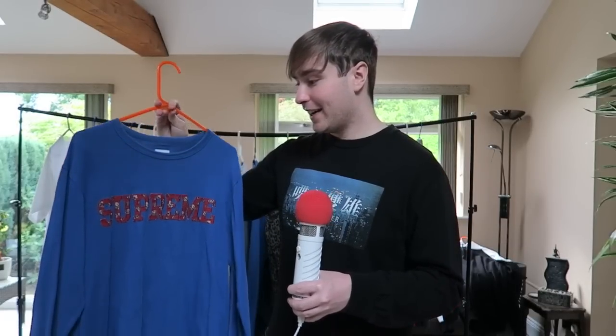Next up is the 2011 Paisley long sleeve. Yeah, there's nothing really to say about this. I do have to say that I went to pick this up off of somebody on Facebook. They didn't really accept my offer when I was haggling and bargaining. They didn't go for it in any way. So then I ended up going onto eBay to see if I could find one, bought one, and it turns out that it was the same person's Paisley at the end of the day.